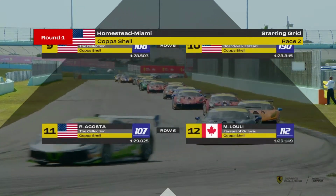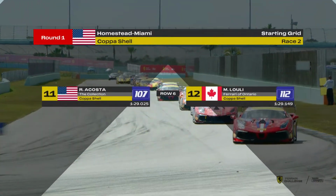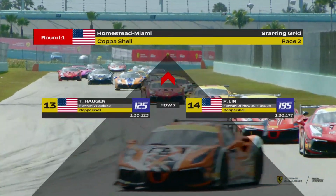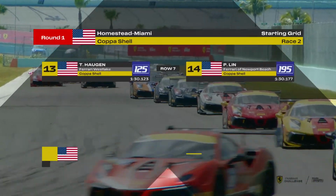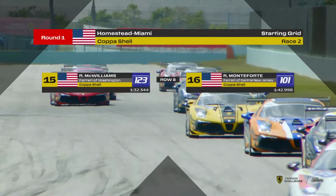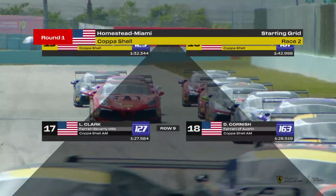So they occupy row 5 ahead of Acosta and Looney. And they are P11 and P12, completing the 6th row of our grid for this Coppa Shell race. Haugen and Lynn are on the 7th row. It's P13 and P14 with McWilliams and Montfort. Then row 8, it's P15 and P16.